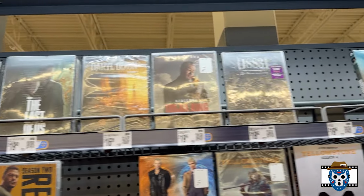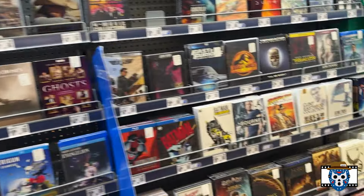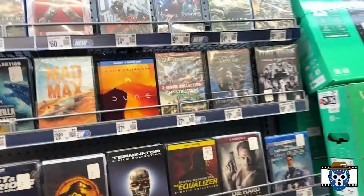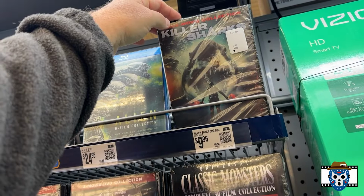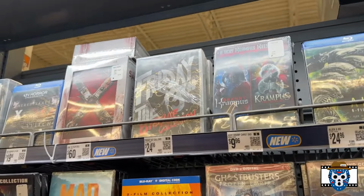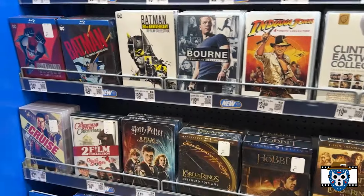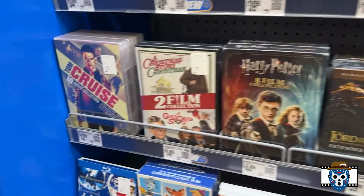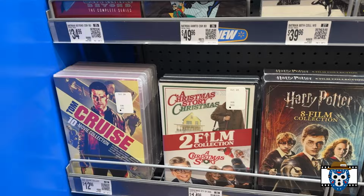Reacher. Not really seeing a whole lot, but this Walmart doesn't have a lot, but they have decent quantity. Look, there's that Killer Shark pack. One of you guys commented, you knew I would get it. They got that Krampus 2-pack up there. Some people were finding some other Wilderness one in here. They got a Christmas Story 2 film collection, that Tom Cruise 10 movie set.